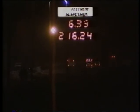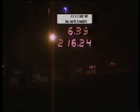6:39, 2:16 mile an hour on the digital readout boards for Reed there. A 6:47 at 205 for Noonan. We are not sure which car is into the deep end. They're both off. Certainly gone a long way down. The guys trying so hard, they've run all the way.